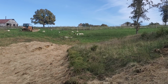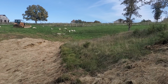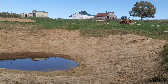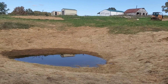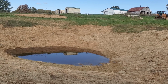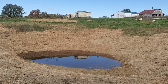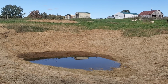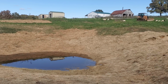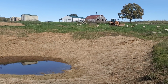So if you count the acreage, there's the surface area of the pond. You shouldn't have any more than 5 times the surface area of your pond for your watershed. 5 times. So this pond's going to be, oh shoot, it might be close to 1 acre by the time it gets filled up. It's going to be a really nice pond. So there's 1, 2, 3, there's about 5 times the surface area above here catching water.